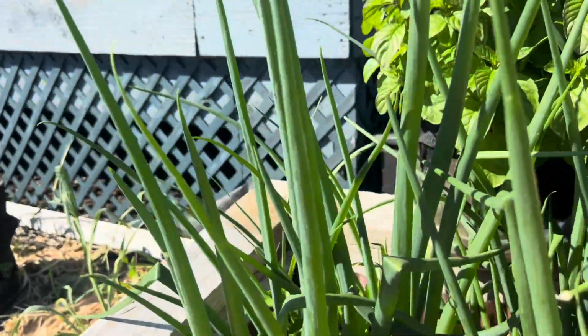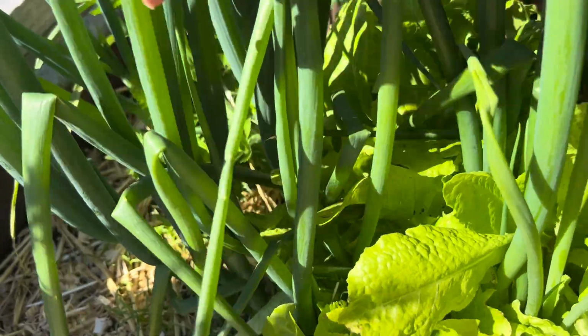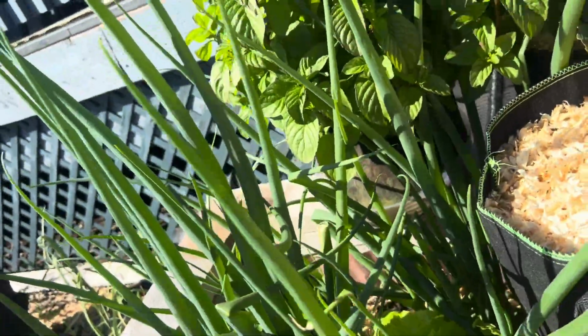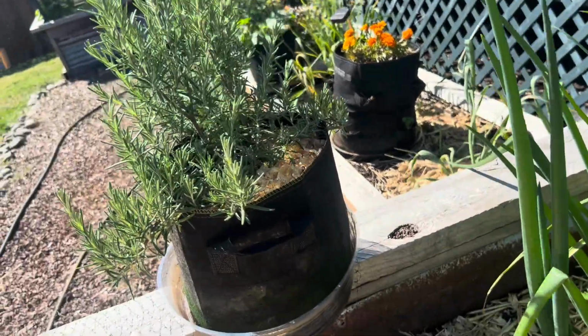These are grow again onions. So these were green onion butts. And I pull them up, cut off the butt, and plant them again, because they will regrow. And they will go to seed if you wanted free seeds, which I'll probably do. There's my rosemary.